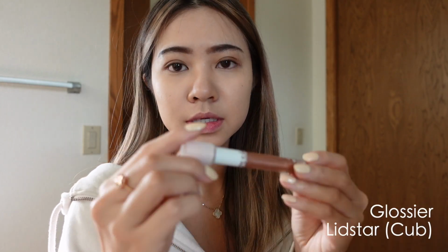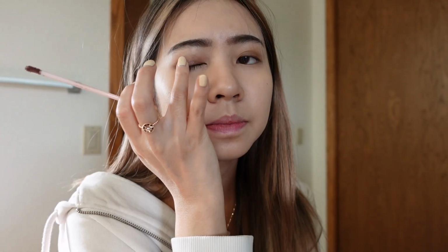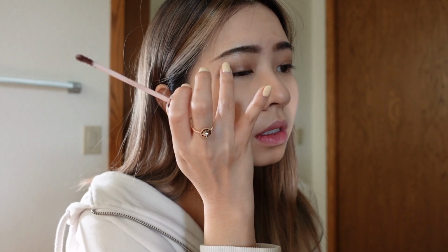And on top of this, I just like to add a little bit of shimmer. This is the Glossier Lid Star in the shade Cub. And this has lasted me for years and years. I use it pretty much every day, but it just never seems to get used up. So we love that. I'm gonna put a tiny bit on the center of my eyelids and blend out with my fingers. All right, so simple, but that is the eyeshadow.